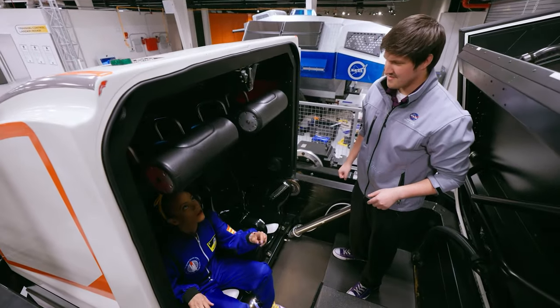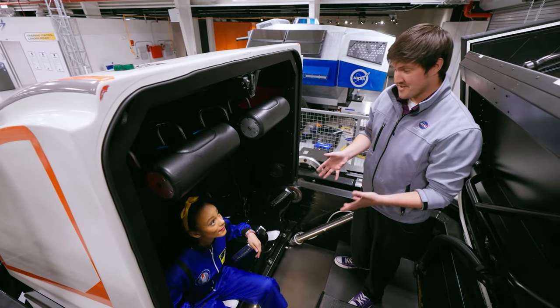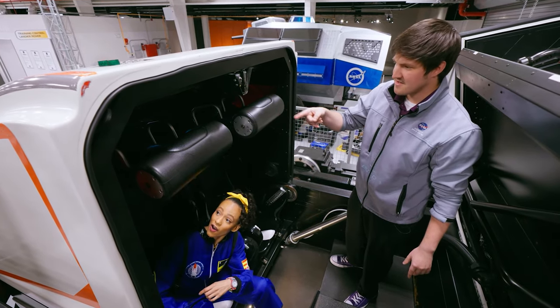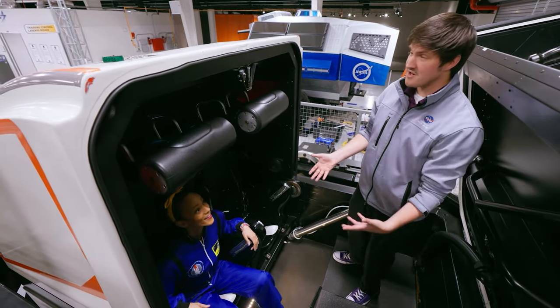There you go. Whoa. It's cool, right? Yeah. Now, we're gonna make sure you're as safe as possible. Okay. So if you look up above, you'll probably notice something very similar. Oh yeah. It looks like a seat that you would sit in on a roller coaster. Yeah, exactly. We wanna make sure you're as safe as possible.